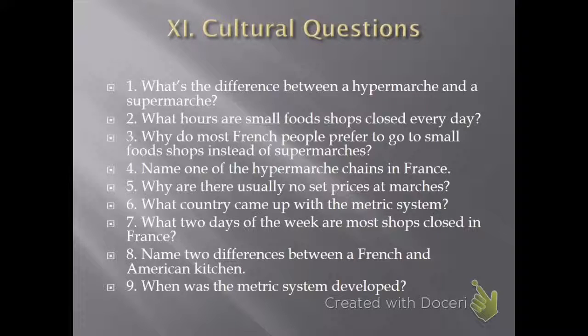Number 5, why are there usually no set prices at marchés? If you remember from the reading, when we talked about marchés or outdoor markets, there are usually no set prices because the French love to barter. Barter, B-A-R-D-E-R, which means to negotiate for pricing. Number 6, what country came up with the metric system? France came up with the metric system.